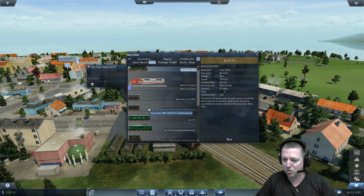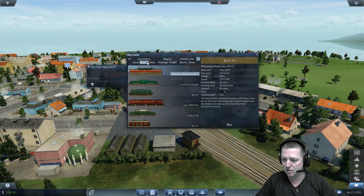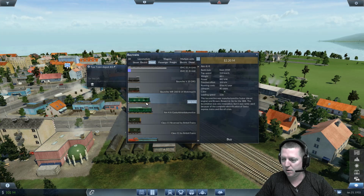I don't have any sort of diesel that is a solid puller at all yet. These things are all terrible because they're all electrics. Even though they've got massive pulling power, they don't have a hell of a lot of speed. And the diesels are not very helpful at all, not when I've only got an Alco. Oh, he does 110.